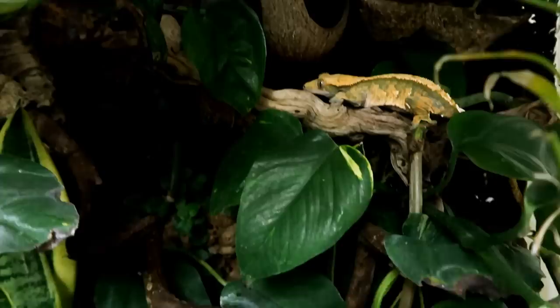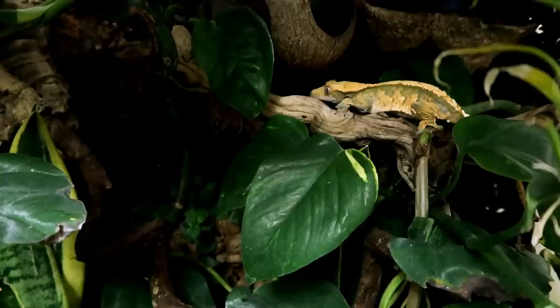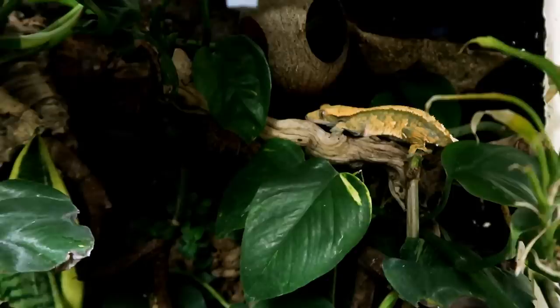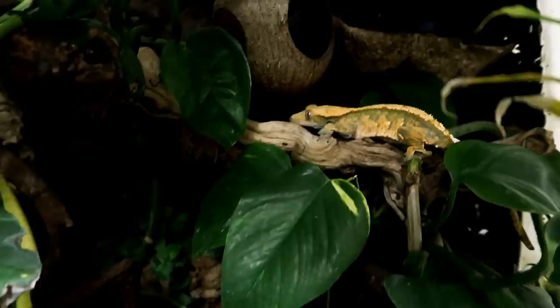At night I will hear her thud on the side of the glass or if she's jumped on a plant. So she's very active, but if you had a crested gecko in your bedroom, it's not too disturbing. At the moment, obviously I've got the leopard geckos that are scratching and that is more disturbing. But yeah, they're definitely bedroom friendly in terms of sound at night.